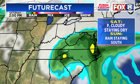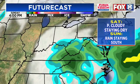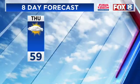So on Saturday, partly cloudy skies, staying dry. Then on Sunday, the rain stays south of southern Ohio, where we are probably going to be predominantly cloudy. I call it partly to mostly cloudy by the time we head into Sunday, probably Saturday too. Saturday we might have a little bit more high level cirrus clouds, the outer bands of the storm. And then on Sunday, it may be a little bit even cloudier, but at least we're dry. That's the big thing right there.